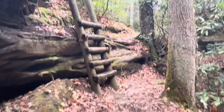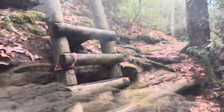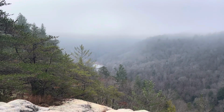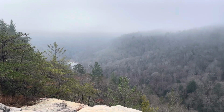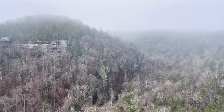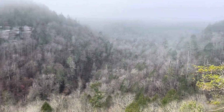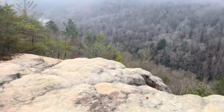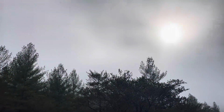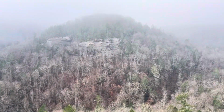And then there's a little ladder. There's the Cumberland River down there. It sure is foggy to be 10 o'clock still. That's pretty cool.